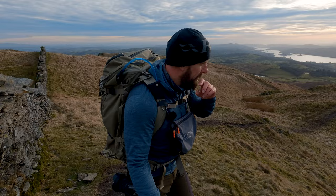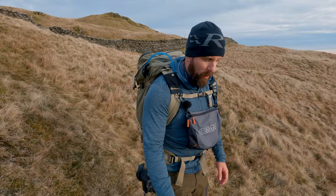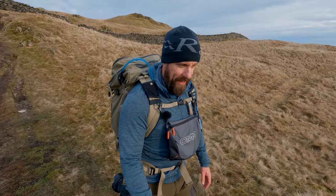Right, I can see my van. Van is down there. It's still there, which is always a great sign. And the pub is just there. So let's get down there. Can you guess where I'm going? If you're someone familiar with the Lakes, you must be able to guess which pub I'm going to.